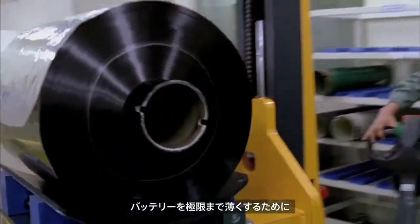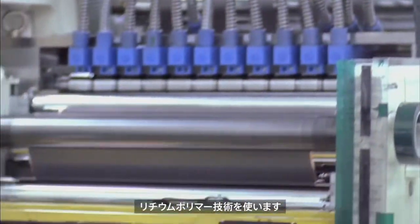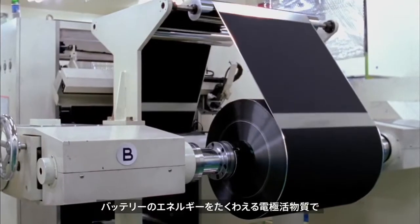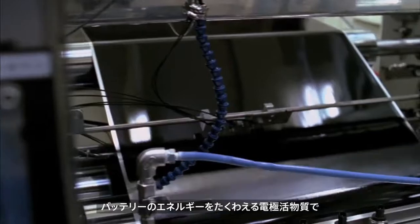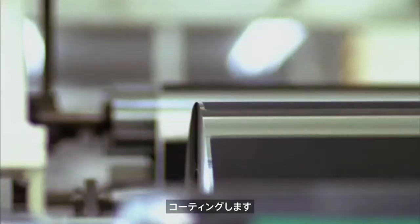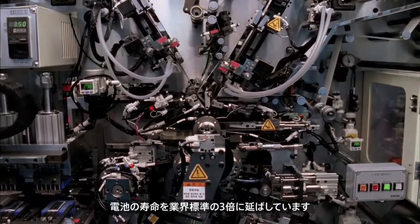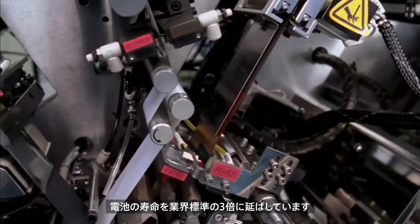To make our batteries extremely thin, we use lithium polymer technology. We start with these very large sheets of tissue-like foil, and you coat those with the active material that stores the energy for the battery. In our case, it's an advanced chemistry that extends the lifespan of the cells to 3 times the industry standard.